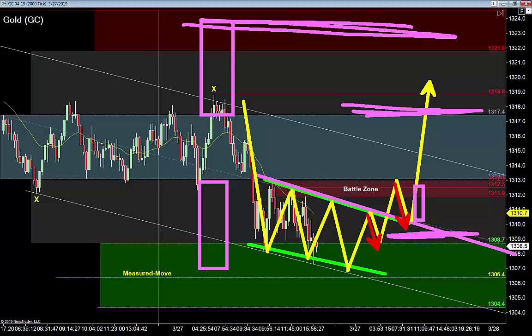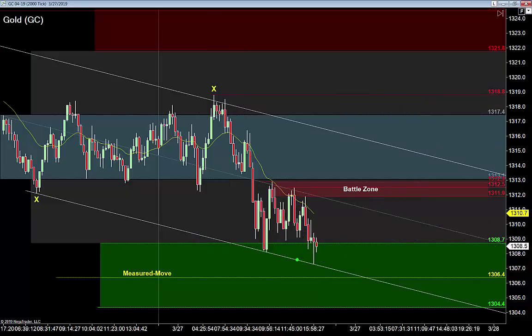Now, what if I'm right? What if I'm wrong about this? What if we keep burying as we go lower? If we keep going lower now, we got that measured move. Now, what did we learn about the euro last night? We learned that most of the time when we get a measured move, we're going to usually go up and do it again. We saw a great example of that in the euro today, didn't we? We'll grab that here in a moment. I know I'm running late on time right now, so thank you for sticking around.